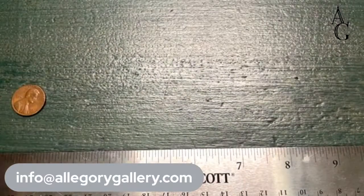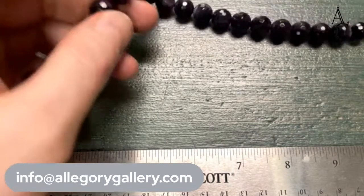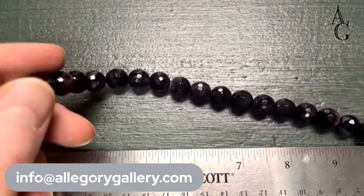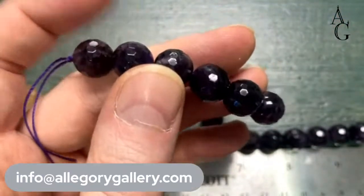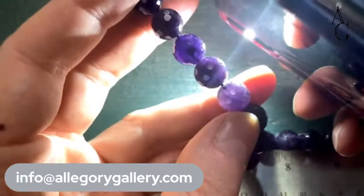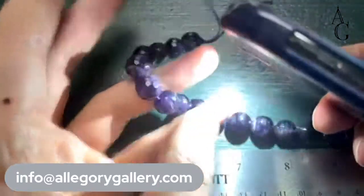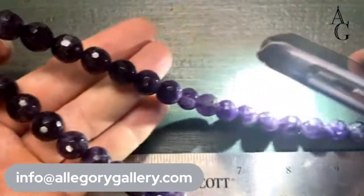And then if your thing is faceted, we have 12mm faceted amethyst. Let me hit the light on those too. Look at that. So, 12mm faceted.